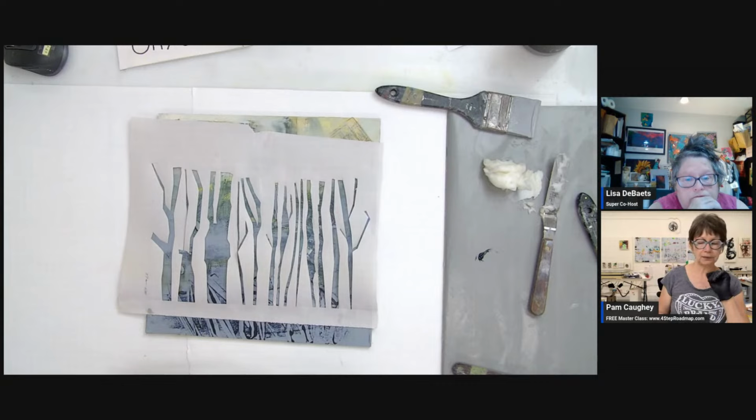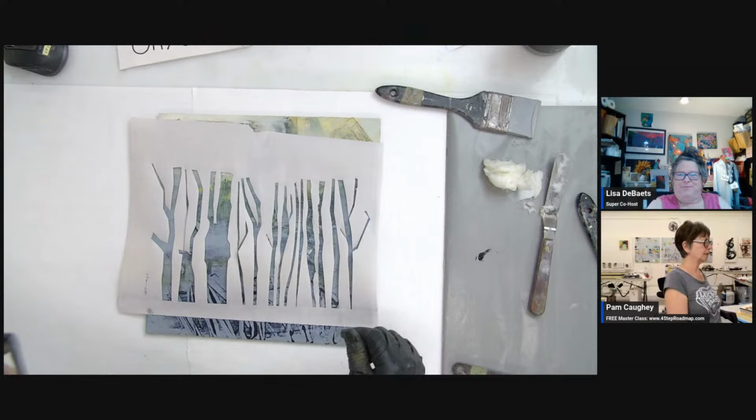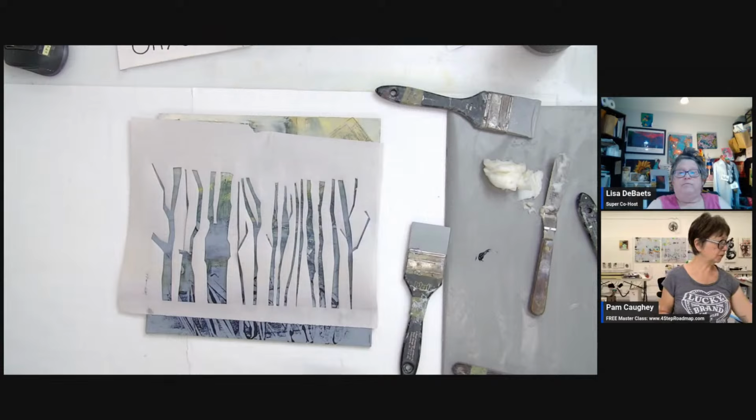So now what I want to do is, let me think for a second here. Everything's always an experiment, right? I'm going to take some paint, and I know you can't see, so let me just turn my camera so you can see me mixing the paint here.